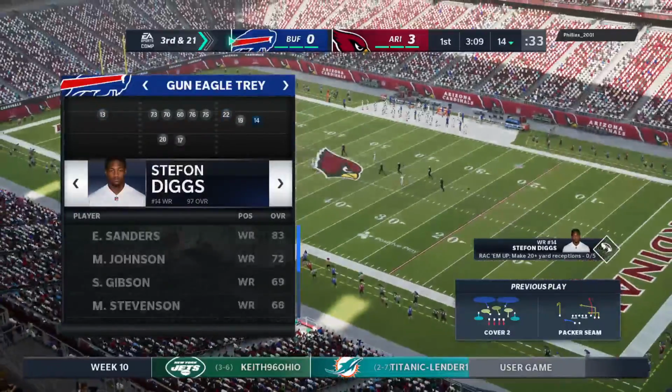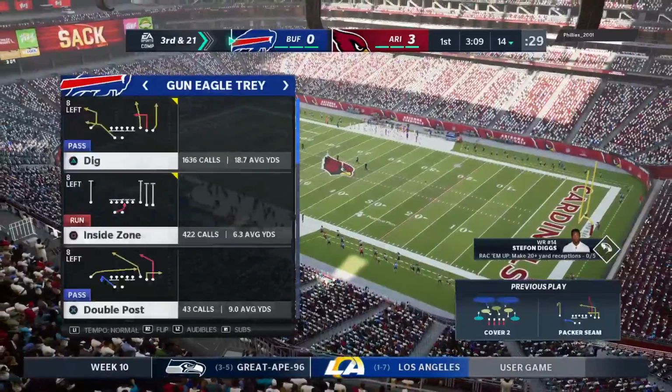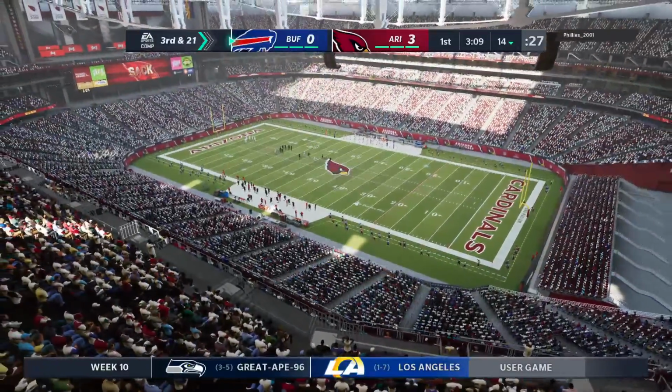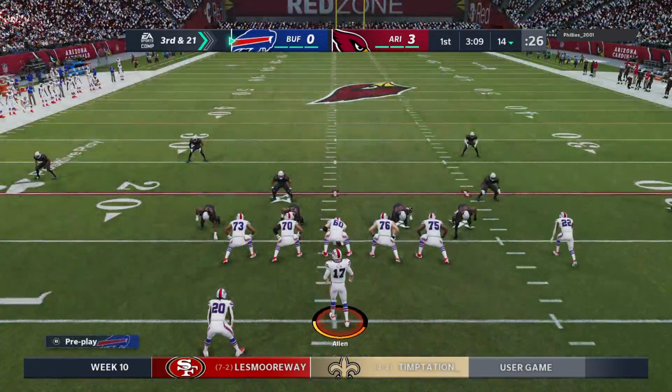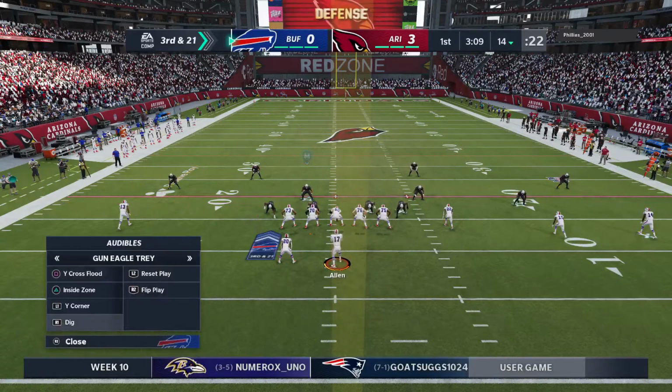And that may have been incomplete, but he reminds me so much of when my dad used to take me to the baseball stadium, watch the home run hitters in batting practice. I'll get to the stadium early just to watch this kid throw it. He can throw it out of the stadium. An incomplete pass on that last play, and that means they'll need to come up with something here on 3rd down.